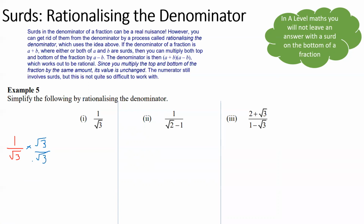Now, hopefully you will agree that root 3 over root 3, this blue fraction here, is 1. 2 over 2, 6 over 6, x over x. They all just equal 1. So multiplying by root 3 over root 3 does not change the value at all of my fraction, okay, because it is just being multiplied by 1. However, it does change how it looks. So that means I've now got 1 times root 3, which is root 3. And on the bottom, I've got root 3 times root 3, which we now know is 3.